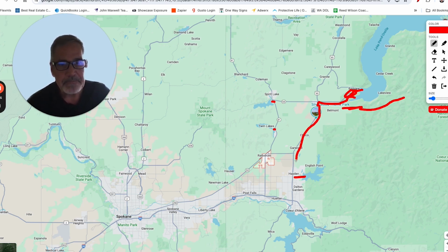Easy access back into town. You've got your Walmart right about here. You've got Costco right in here. Of course, you've got all kinds of places to eat, and then access right down in here to downtown Coeur d'Alene if you like some of that stuff to come in and out and be a part of that. So 20 to 30 minutes out of downtown Coeur d'Alene, depending on traffic.